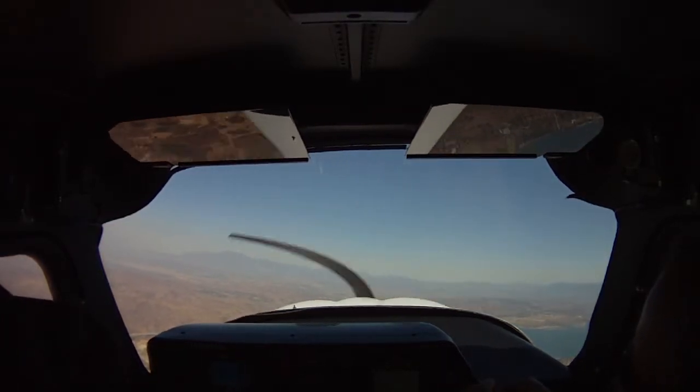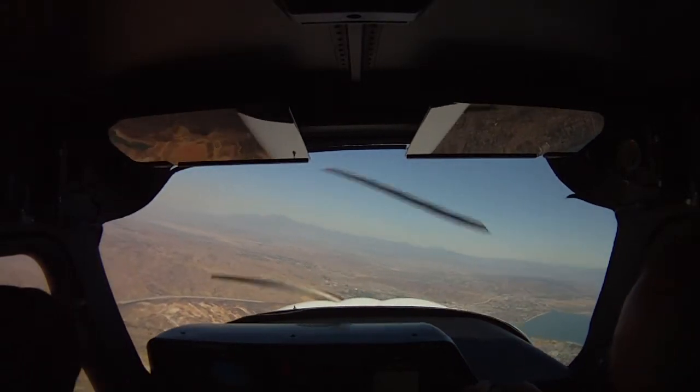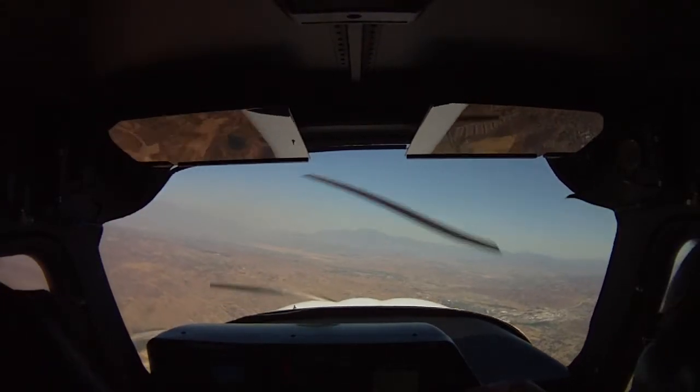Climb? No, we had leveled off, so basically we were just keeping it level. Yeah, straight and level at that point. So go ahead and continue the turn back up towards the lake there.